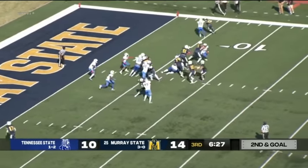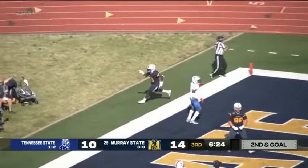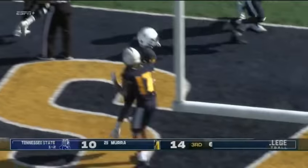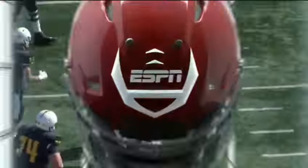Rice wants the ball, has it. Hands to Castile, right side, off tackle. No one touches him. He's into the end zone for the five-yard touchdown run, and the Racers extend the lead. It's 20-10. Really nice job there by the Racer offensive line opening up. Like you said, Neil, wide open.